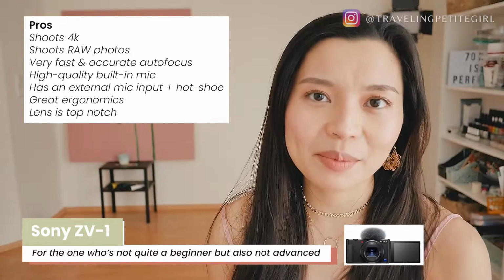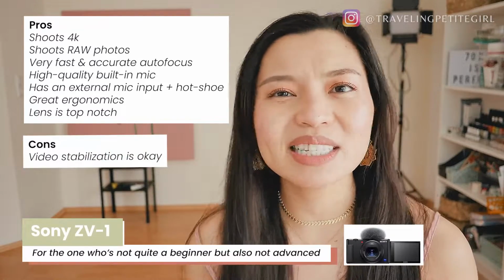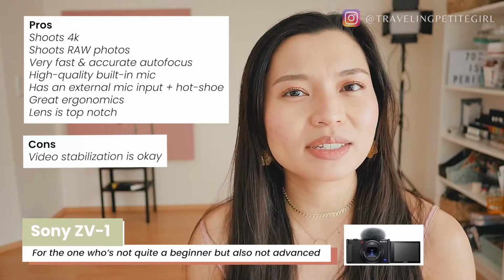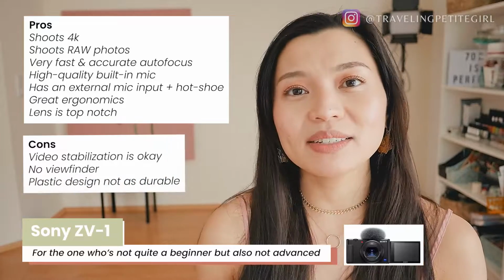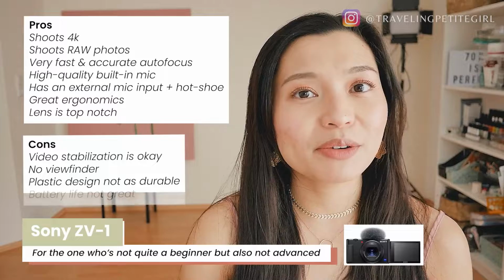So the cons for this camera is that when it comes to video stabilization, it's okay. It's not the best, but it's also not bad. So if you're looking for something very smooth, this isn't the camera for you. Another con is that there's no viewfinder, and the plastic design of the camera doesn't really feel that durable. And the last con is that the battery life isn't great.